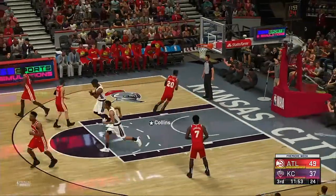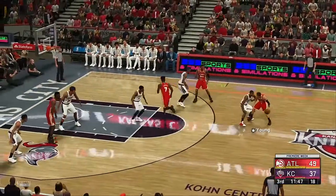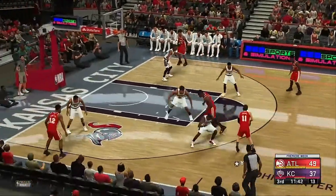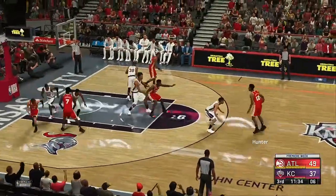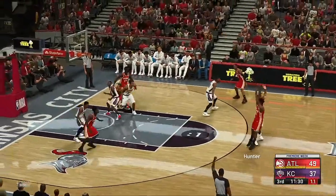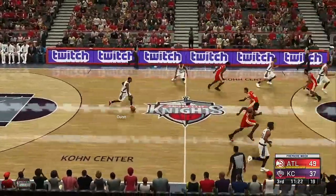Both free throws good from Dudley. Atlanta leading by 12. Now, here is Young. Pass to Edwards. And here is Hunter. This one for three. Rebounded by Kansas City. Silva's got his eighth rebound here tonight.